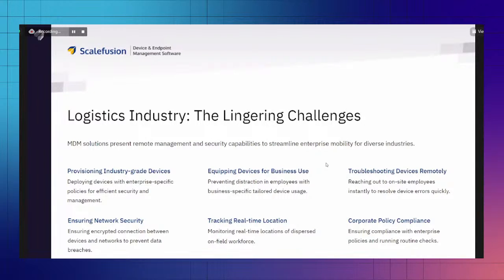Right now, in the logistic industry, what exactly are the lingering challenges? MDM, of course, helps to mitigate most of the challenges, but let's focus on the lingering challenges. First, provisioning industry-grade devices. Deploying the devices is one of the major challenges, and making sure that all these devices are secure enough and the management is seamless is another major challenge. Equipping the devices, tablets, smartphones or any endpoint with specific applications and websites, tailor-made to make sure that productivity is not hampered and not tampered with, is the next challenge.